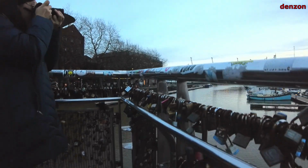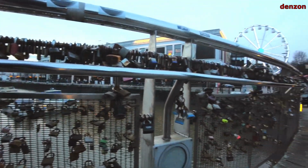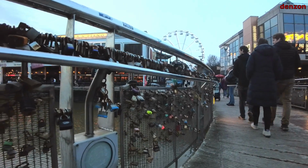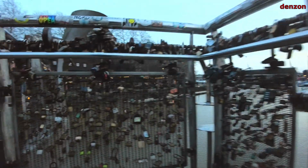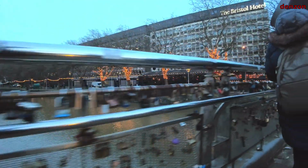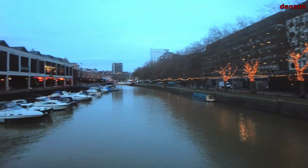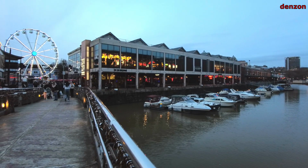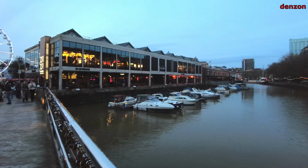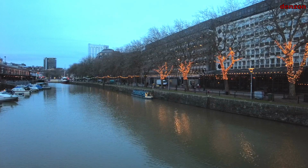We are in the walk bridge to cross the river. Here you can find a lot of padlocks that symbolize the togetherness of a couple or a group. Whatever you like. Some small boats, leisure boats, are parked in the river.